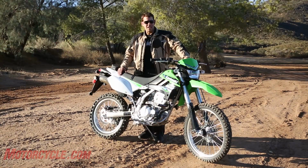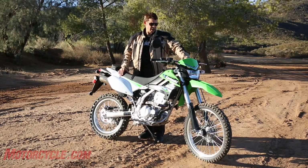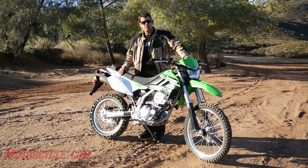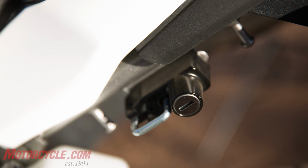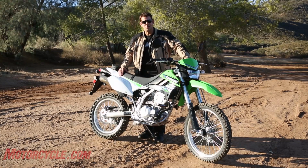2013 Kawasaki KLX250S. Comes in green, comes in white. Some of the nice things about this bike that Kawasaki put on it, some Excel aluminum rims. It does have a helmet lock, which is strange because you take a smaller price bike like this and it has a helmet lock, and you take a $15,000 cruiser and they can't afford to put one on one of those. So kind of a nice thing to have.